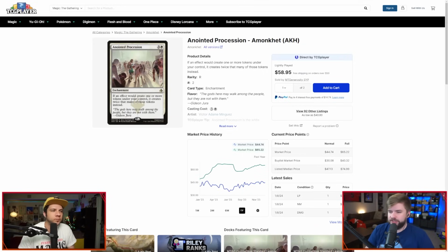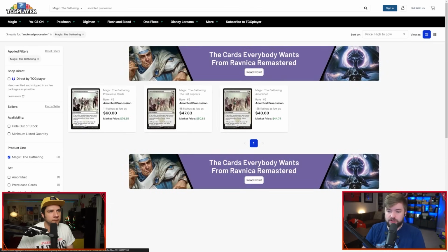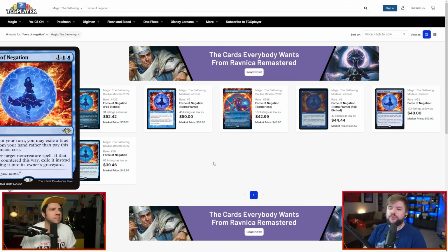Anointed Procession dodged the entirety of Enchanting Tales. They've got plans for this one. That's all I can really surmise, is that this is going to drive some product down the road. And that's why they're waiting on this one, because tokens have been getting a ton of love for years now, 2 or 3 years. It's like a white Doubling Season. Right, exactly. Just a premium enchantment. Yeah. We just need it. We need it. Force of Negation.